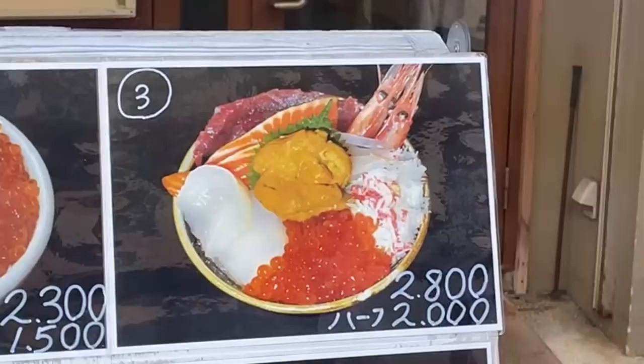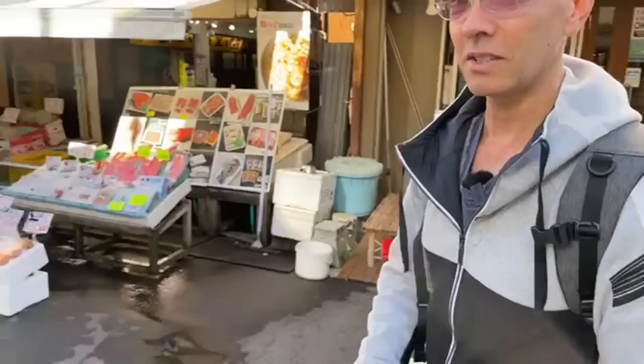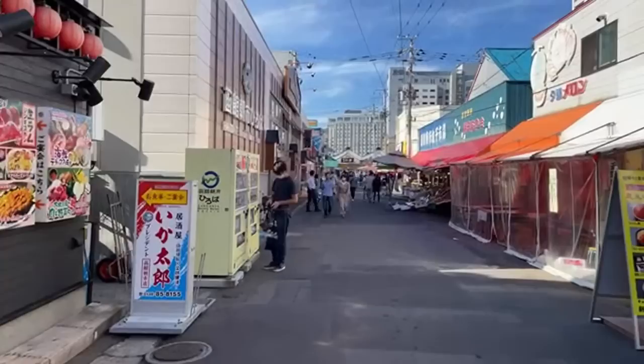What surprised me was we were here right when this place opened, 6 o'clock, and people were already lining up to get into some of these donburi restaurants. 6 a.m. Well, you want the fresh fish. Yeah, and we had the freshest. Fish does not get fresher over time. So get here early. The place opens a little bit earlier, but it's probably a good idea to get here at 6 a.m.